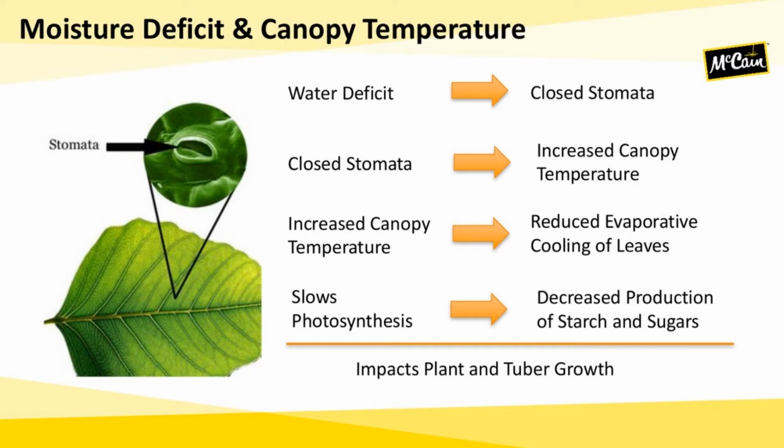And water deficits cause the stomata to close, and that leads to an increase in canopy temperature and reduces the ability of the leaves to produce an evaporative cooling effect. So this kind of causes a cascade effect which slows down the rate of photosynthesis and leads to decreased production of starches and sugars in the plant. If you have less starch and sugars in the plant, that means you're also getting less starch and sugar being translocated into the tubers themselves. So tuber growth will also be reduced, and that of course impacts overall yield.